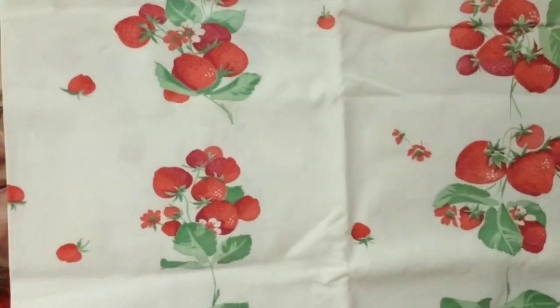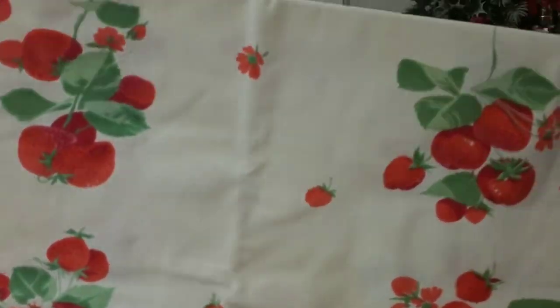And like I said, many of these, they are vintage linens, so there are going to be some marks and things on them, but they are very minimal. And when I was looking at them there at the estate sale, I really didn't notice any holes or anything on them. But of course, before I sell them, I'll look more carefully.